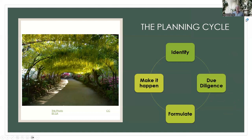The planting cycle, just going over it. Identify what you want the space to be. Use your due diligence. In other words, all of the things I came up with before, like the size, the zone, whether or not you've got the space for it, what you want to do for the space. Formulate an idea. Go through your books.